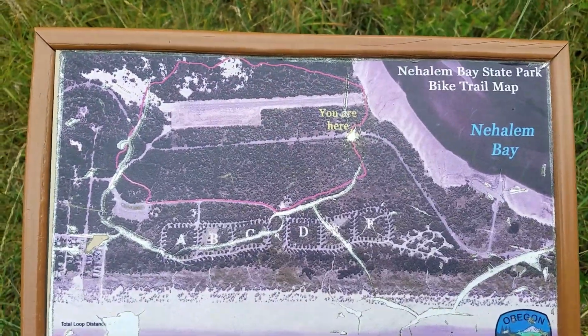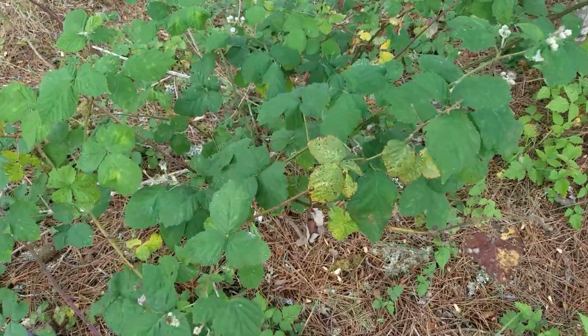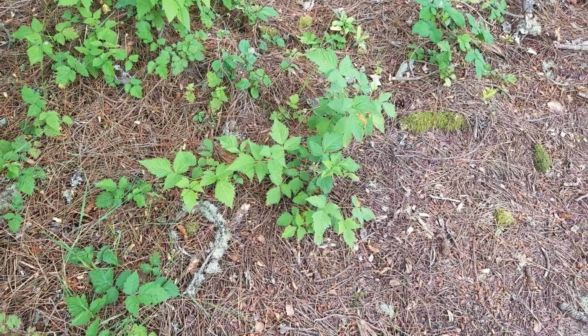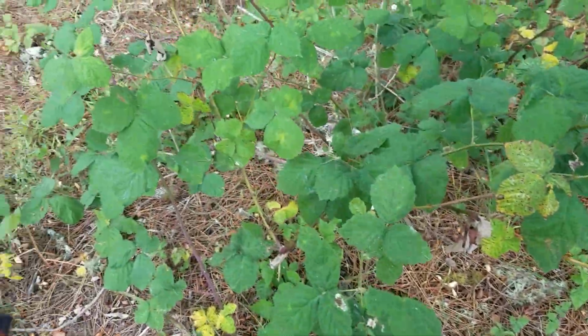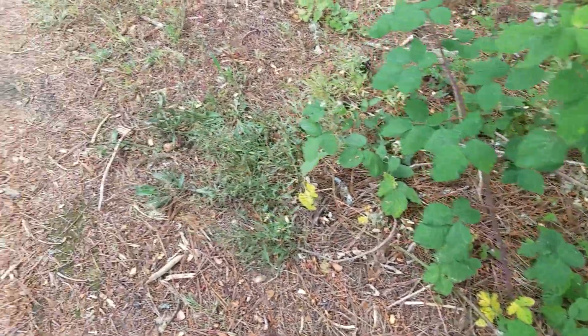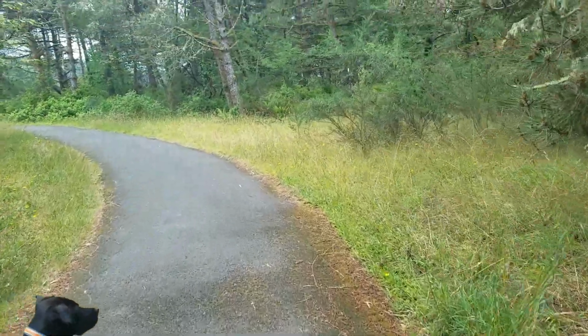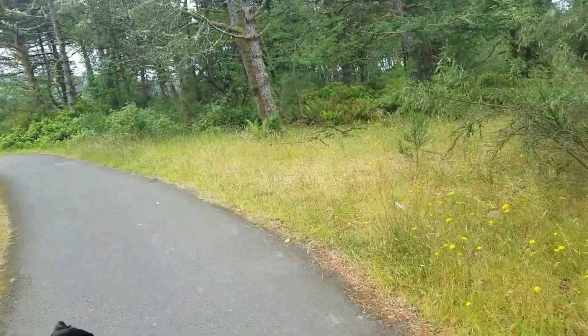So let's go. So here we have just a nice overlook of blackberries along with another berry, and I'm not sure if that is a salmonberry or not, but I just wanted to show you the difference between the two plants side by side. All right, let's keep going. Oh, I can hear some people probably in the bay or hiking through the woods.